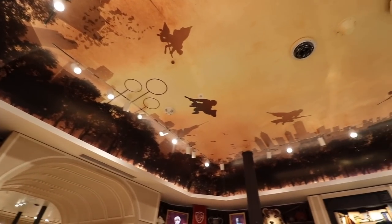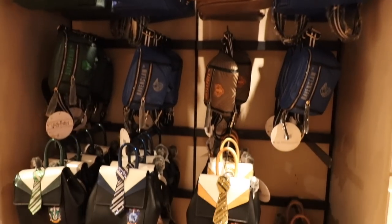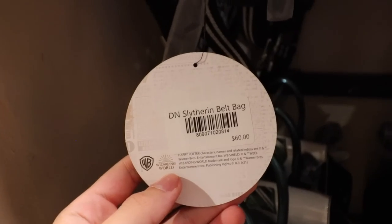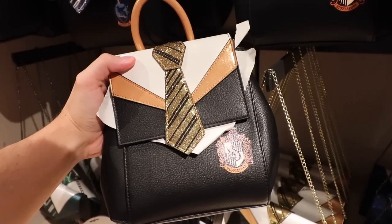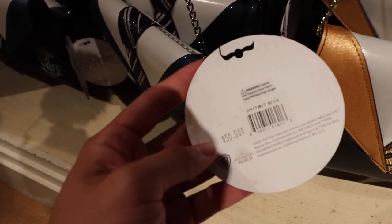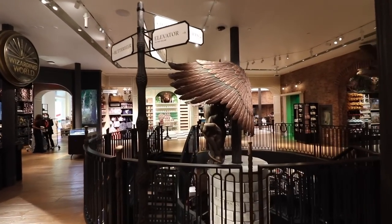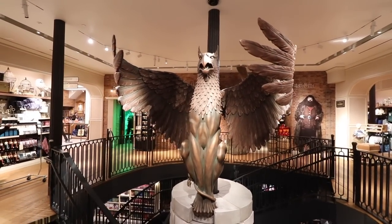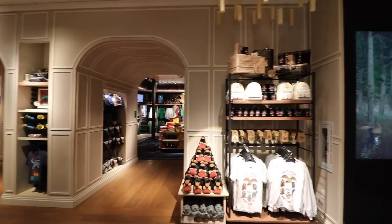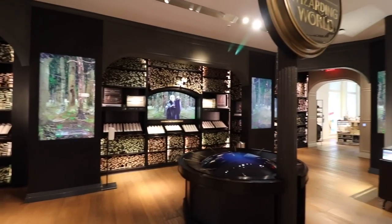Now be sure to take a look at the ceiling, which features the New York skyline and Central Park in the center, which has been turned into the Quidditch pitch. And from the house room, you enter this incredible atrium, which features a giant griffin. We'll take a look at this giant wand section.